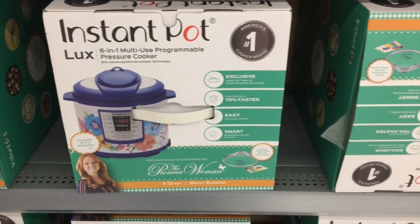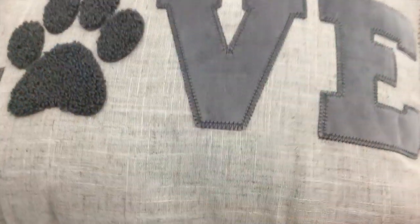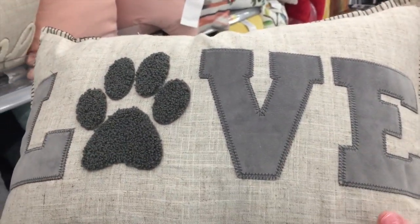I loved these adorable Pioneer Woman Instant Pots. The design and pattern on them were so cheerful and fun for $99. I love my Instant Pot. Mine is just the regular silver one, but had I seen this one, I would have gotten that one at the time.